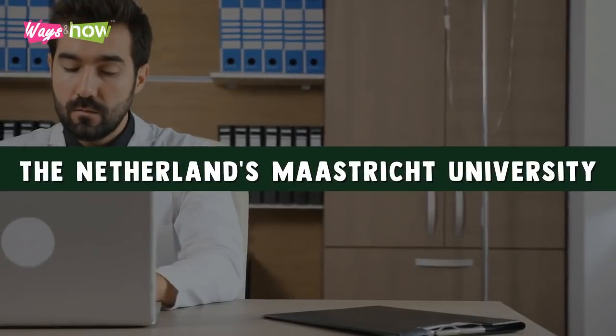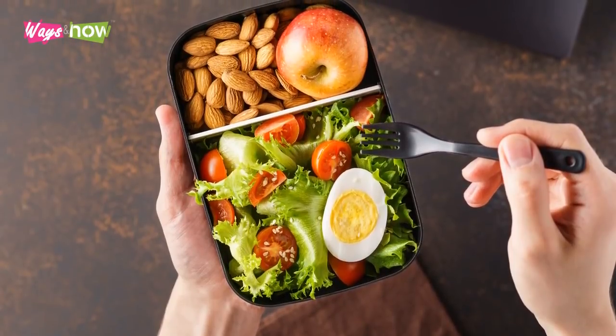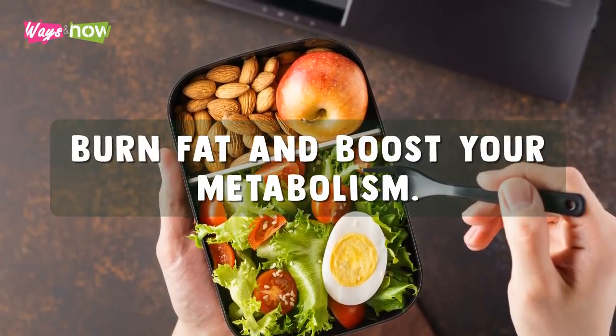According to a study led by researchers from the Netherlands Maastricht University, a high-protein diet increases satiety and leads to the consumption of fewer calories overall. It also helps burn fat and boost your metabolism.